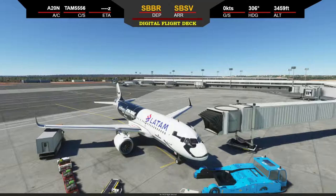So it's a short flight today. It's only about an hour and a half flight time. We're heading from Brasilia to the coast in Salvador. And as per normal, we are flying the Star Wars LATAM livery. And just as we had in the beginning, we are joined by Nick. You can see him off in the distance there in his livery LATAM A320 as well.